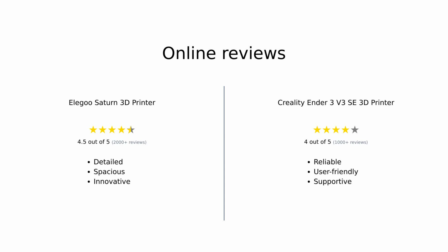Reviewers generally agree that the ELEGOO Saturn excels in producing high-quality, detailed prints and has a larger build volume, making it ideal for more ambitious projects. On the other hand, the Creality Ender 3v3 SE is praised for its reliability, ease of use, and excellent customer support, making it a great choice for beginners and those looking for a dependable machine.